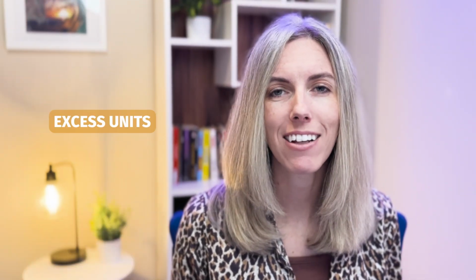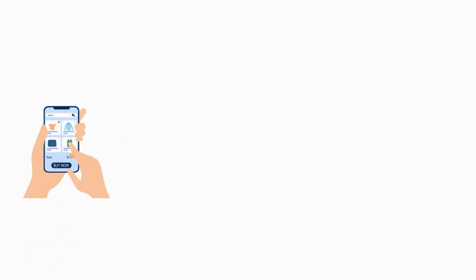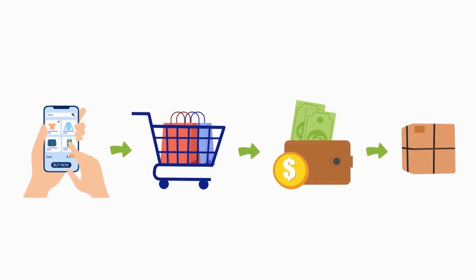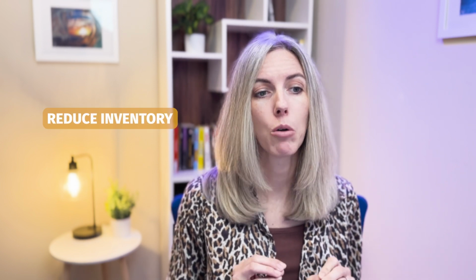Another factor that I want to dig into is excess units. This is the number of units that will cost you more to do nothing and pay storage fees rather than creating a promotion or a sale to sell more inventory, or removing inventory from Amazon's FBA warehouse. If you click on the reduce inventory button, it will show you the SKUs with excess inventory, and then the manage excess inventory page where you can take different actions to reduce that.